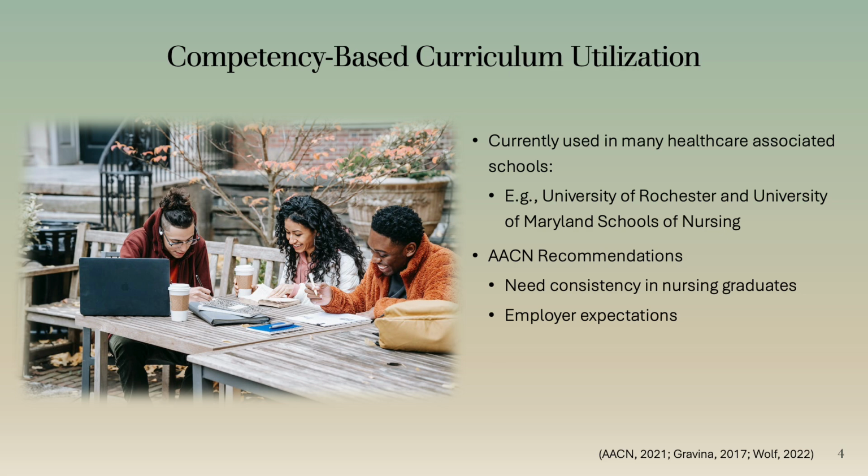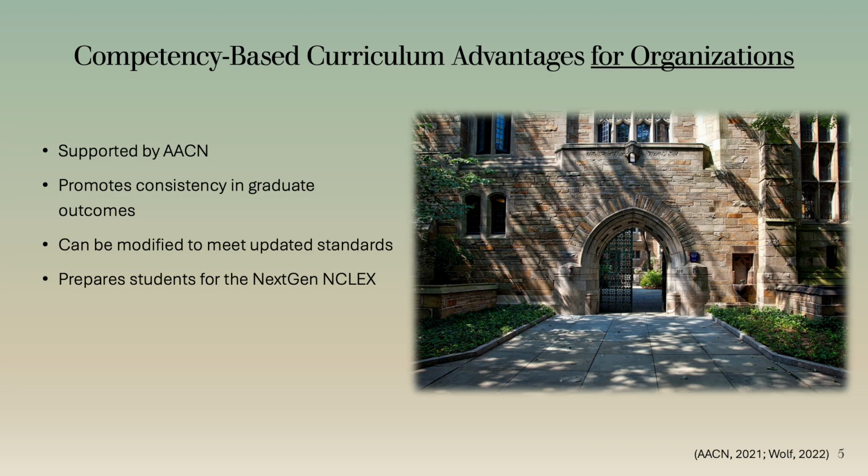Additionally, the AACN recommends for nursing programs to provide consistency in curriculum and skills among nursing graduates. They also mention that nursing employers are increasingly expecting graduates to have learned certain skills and depth of knowledge. Providing a competency-based curriculum would help guarantee that these needs are met. Therefore, a major advantage for organizations is that the AACN explicitly supported the competency-based curriculum in its 2021 updated version of their essential recommendations and competencies for nursing programs. These recommendations will help guide nursing curricula in order to effectively prepare nursing students for future professional practice.